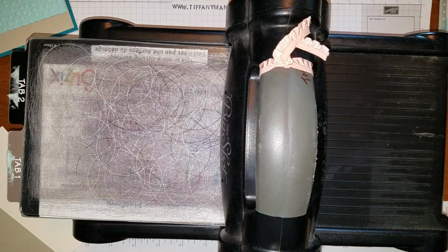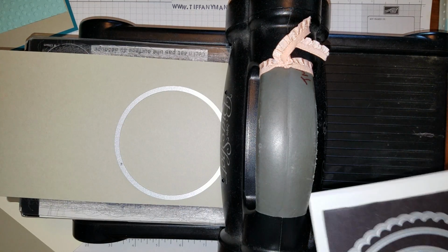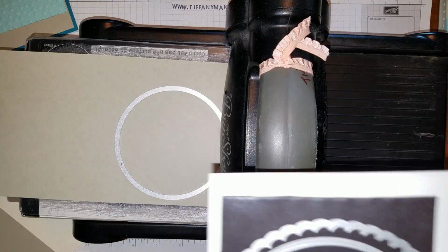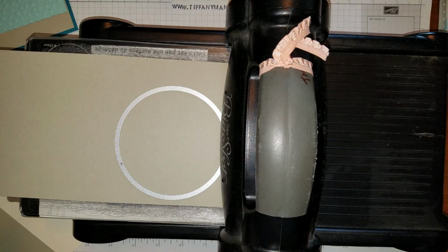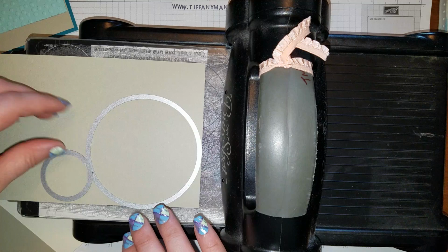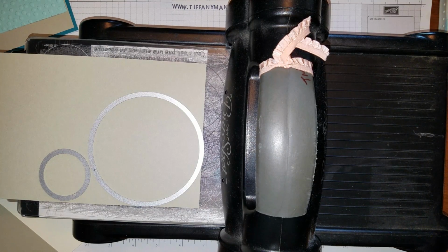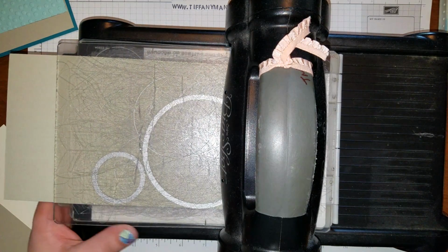So we're going to take our Sahara Sand piece, and we're going to put this was the 3rd from the outside. And I'm also going to take, since I'm cutting out the circle for that smaller piece, the 3rd from the inside out. And that's cool. What you can do with these framelits, you can cut a little bit at a time. So we're going to put those there. Cutting plate on top. Run it through.